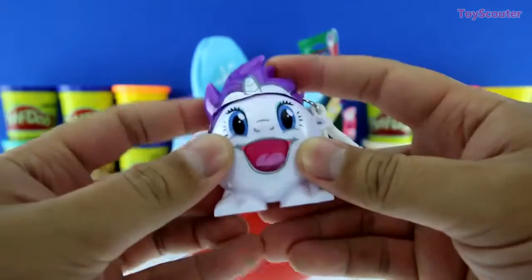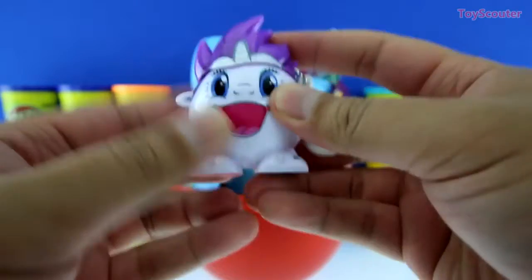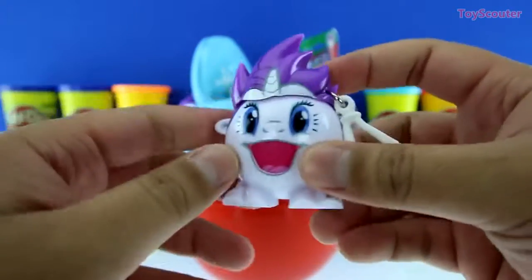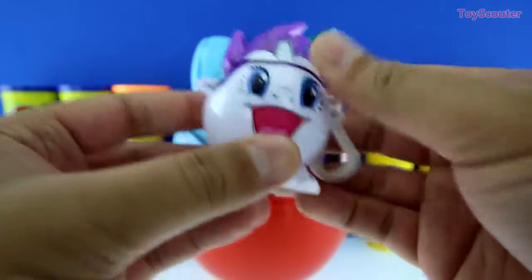Pretty good. Here, you guys try one. Oops, too fast. There we go. How was it? Thanks, Rarity. I bet she ate all the candy. That's why there was none in there.